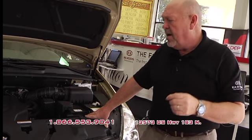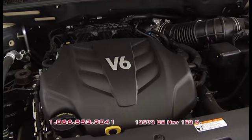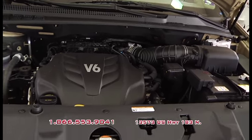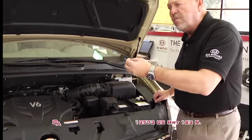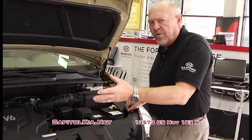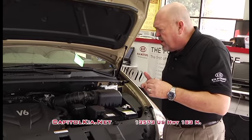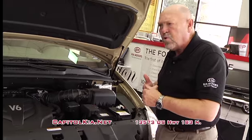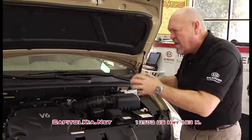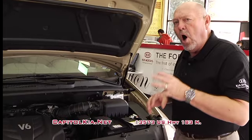Now, of course, you also have the 3.5 liter V6 engine, and this 3.5 liter V6 is a dual overhead cam CVVT engine. That's, of course, continuous variable valve timing. It is an aluminum block and an aluminum head engine delivering 271 horsepower. All the safety in the world in the vehicle. Four-wheel disc brakes, anti-lock braking system, electronic stability control, traction control, brake assist, electronic brake force distribution. Everything is standard on the vehicle. This is designed to be the safest family vehicle on the road today.